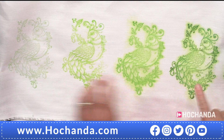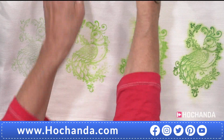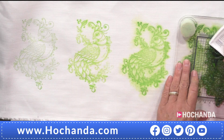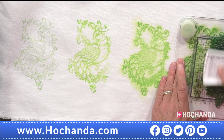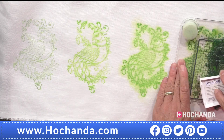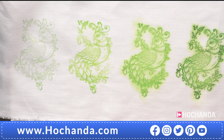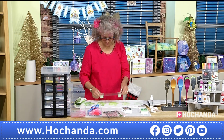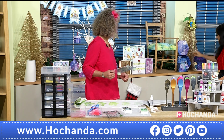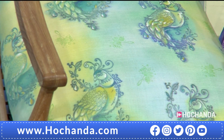So this is how I did this one. On this one, my next stage is to intensify the colour, and all I've done with this one is add just a deeper green. That's gorgeous. Now that could be a fabulous table runner for Christmas. Yes, or we've upholstered a child's chair. Well, I'm extremely clumsy today. Just tip it up, but you can see that the process is exactly the same.